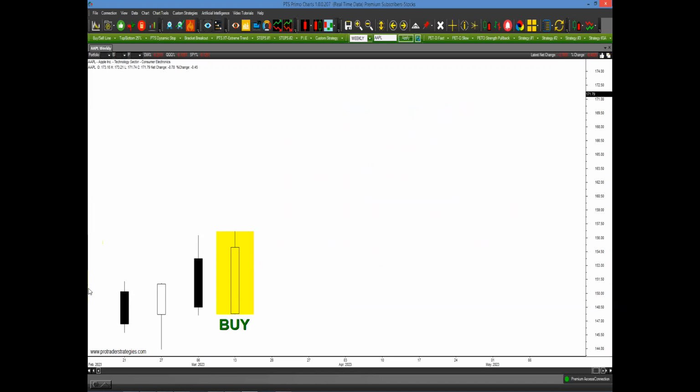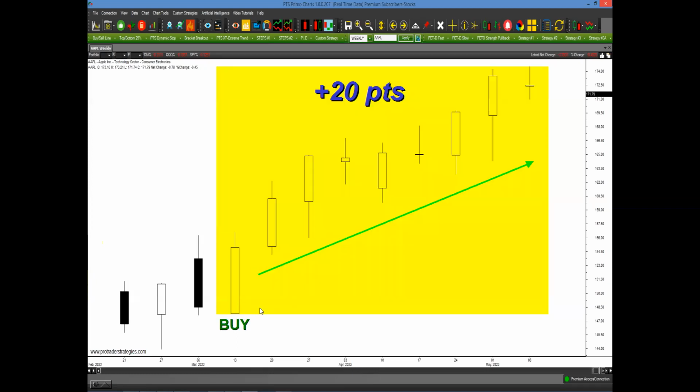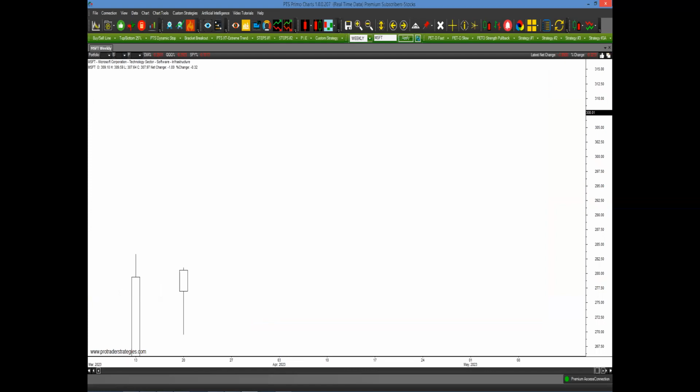And as we see, we could have bought if we decided to do so. Remember, our decision. And look what happens. 20 points coming into this last week. Okay? It's a nice little trade. And once you bought it, it never went lower than where you would have purchased it had you purchased it on the close of that week. Here's another example. Let's look at Microsoft, a weekly chart.